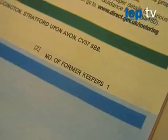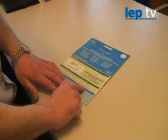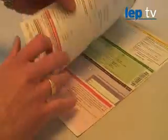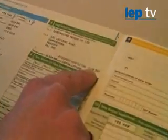The first thing that I'm going to look at is the vehicle registration document. You're looking for number of owners. In this case it's 1, but you need to get that number as low as you possibly can. The next thing to look for is to check that the registered keeper is actually the person that's selling the vehicle. If it's not, you need to ask the question, why?